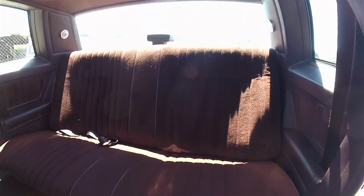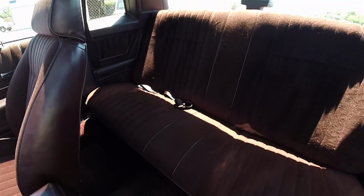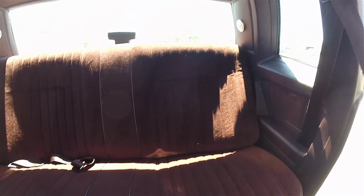All right, taking a look at the rear seat. The rear seat does seat three across. All three passengers have lap belts only. It is a non-folding stationary seat.